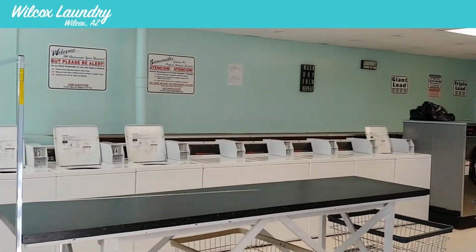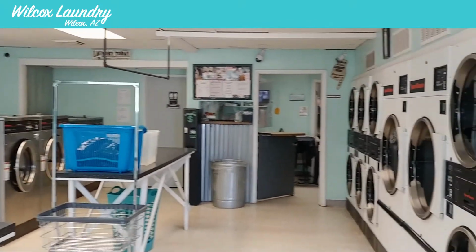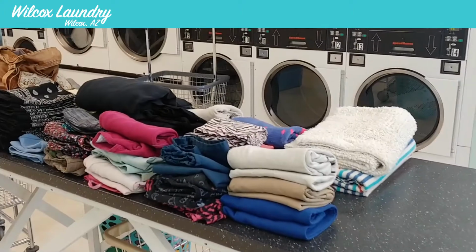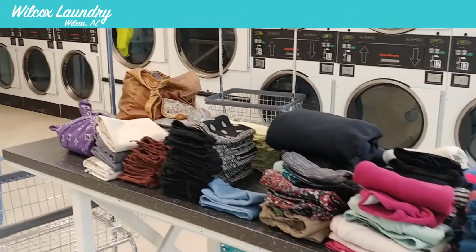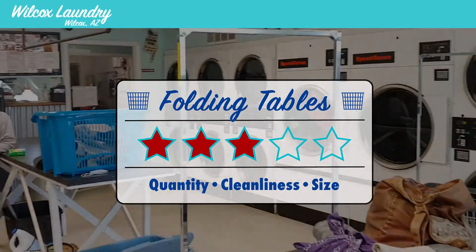Willcox Laundry has 2 10-foot long tables. The problem is they're only about 2.5 feet wide, meaning that only 2 people can fold in the laundromat at any given time. For the amount of washers and dryers, this doesn't seem like quite enough. 3 out of 5 stars for the folding tables.